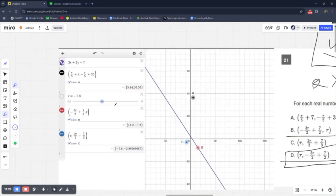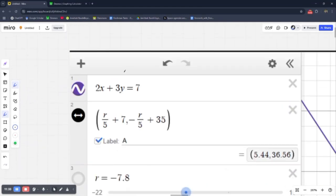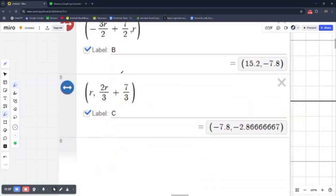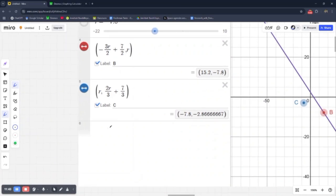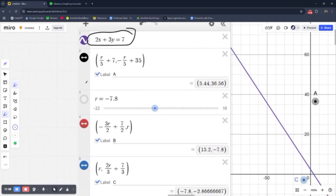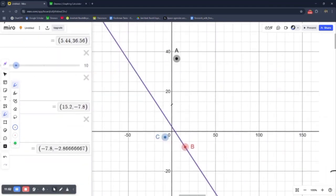Okay, so this is what I do in Desmos. I plug in the function first, then I plug in all the other options. In fact, at most you have to do three, because if you know that A, B, C are wrong, then D must be the answer. But in this case, D is wrong too. So what I'm doing here is that I'm also labeling it A, B, C, putting it on the screen.